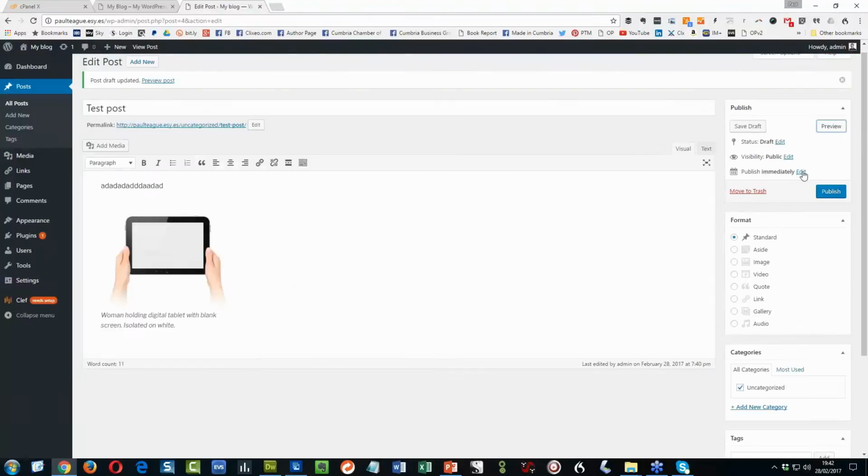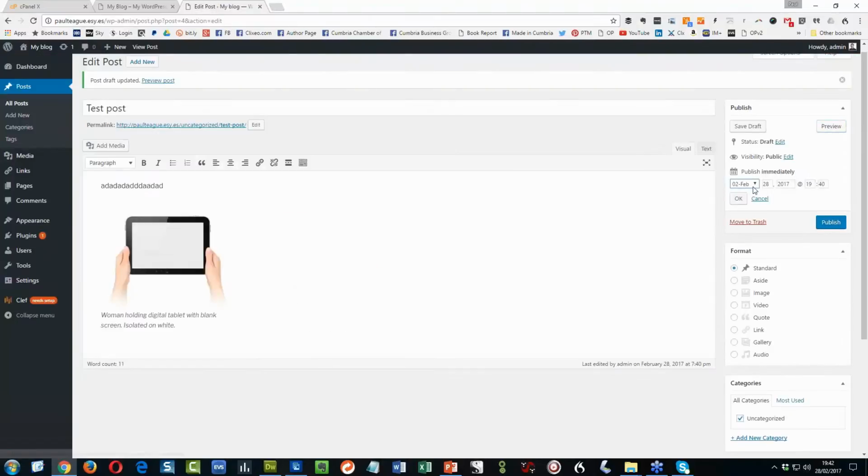So the other thing we could do, and this is quite handy actually, I use this every week, is you can actually set a release date for a particular article. So if you've got an embargoed press release, for instance, maybe you're just about to launch a brand new project, or your company's won a brand new contract and the embargoed time is midday. Let's say it's midday tomorrow on the 1st of March.